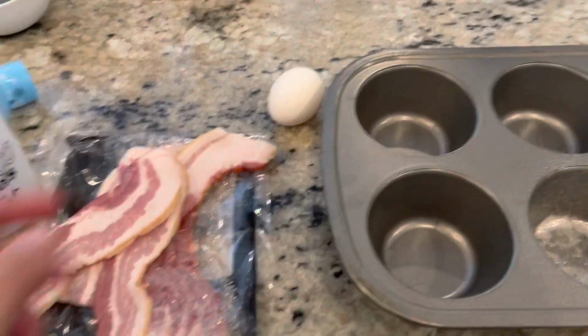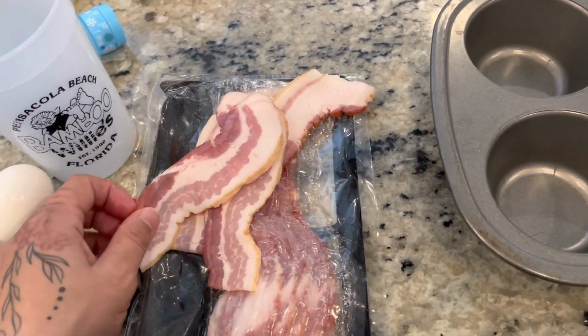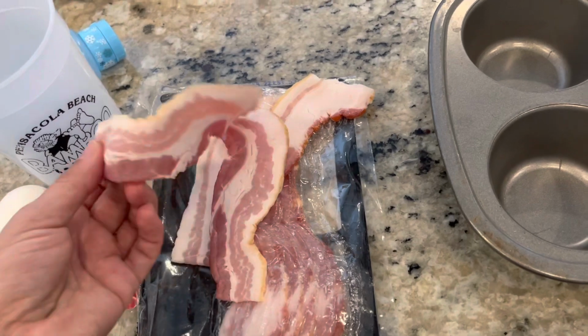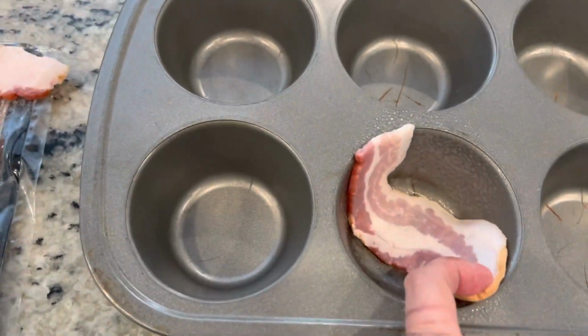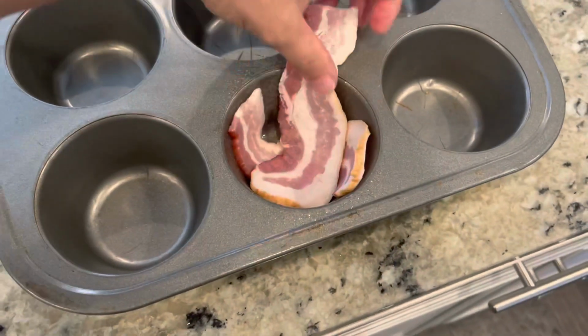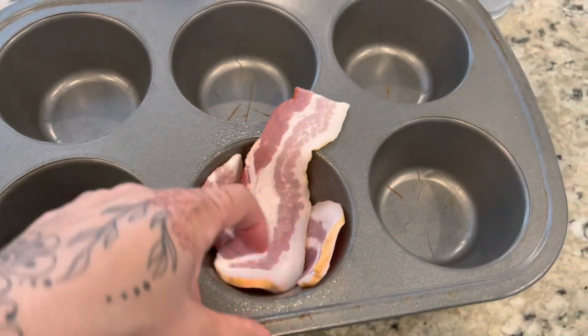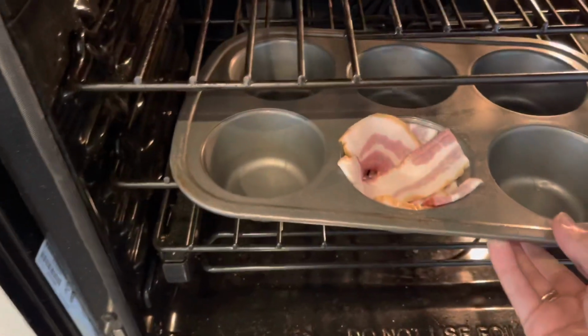All right, so for breakfast, I'm gonna take 1 egg and I'm gonna take 2 slices of bacon. I've cut them into halves, so they're 4 slices. I'm just gonna put the bacon in here, just lined in the tin. And now you're gonna put it into the oven and you're gonna bake it until it's crispy.